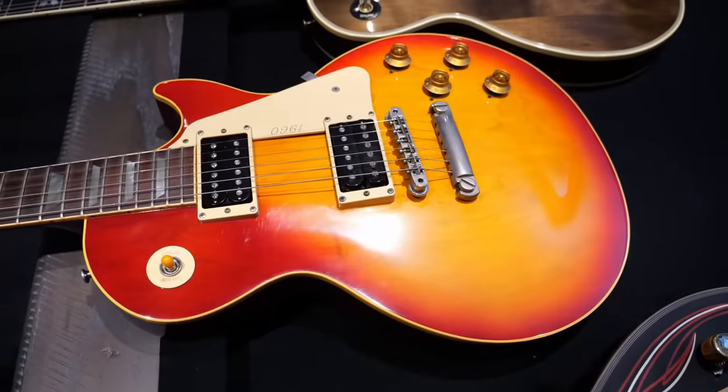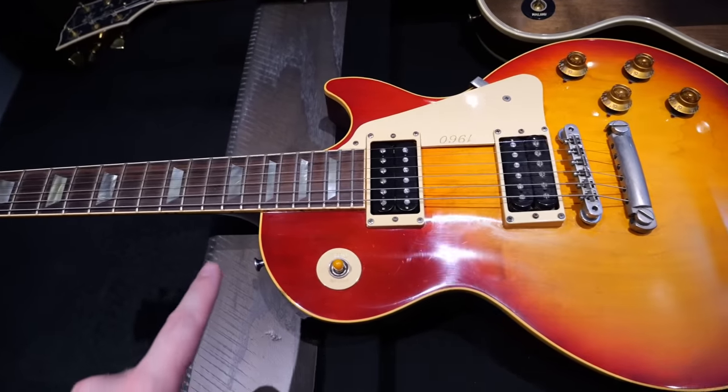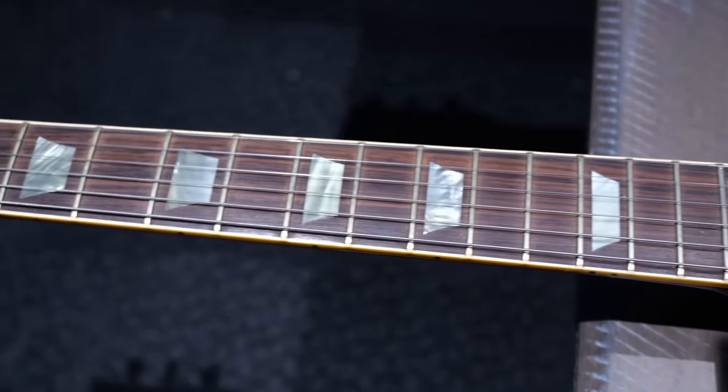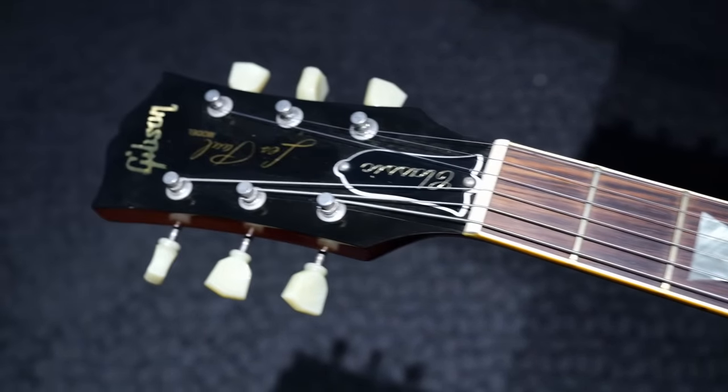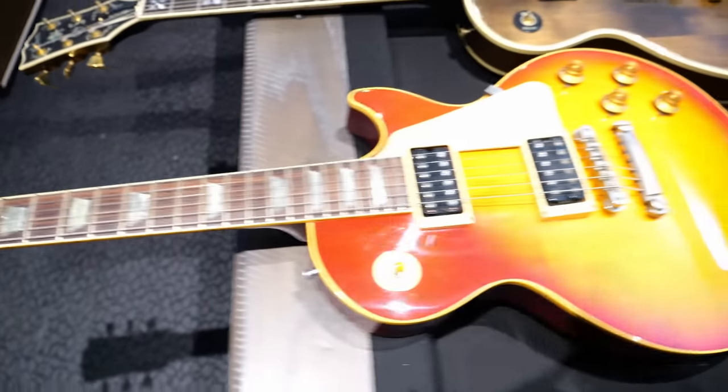This is one that I had purchased from a collection this year. I haven't gotten around to making a video on this yet, but this is a very early Les Paul Classic, which definitely needs to be documented because the first couple of years of Classics are worth a lot more than all the other ones. Now, you might say, why is that?